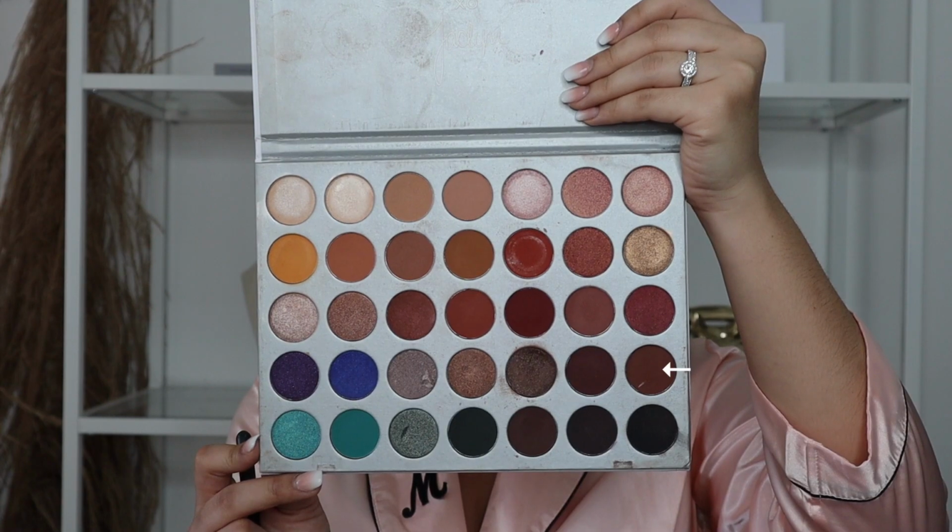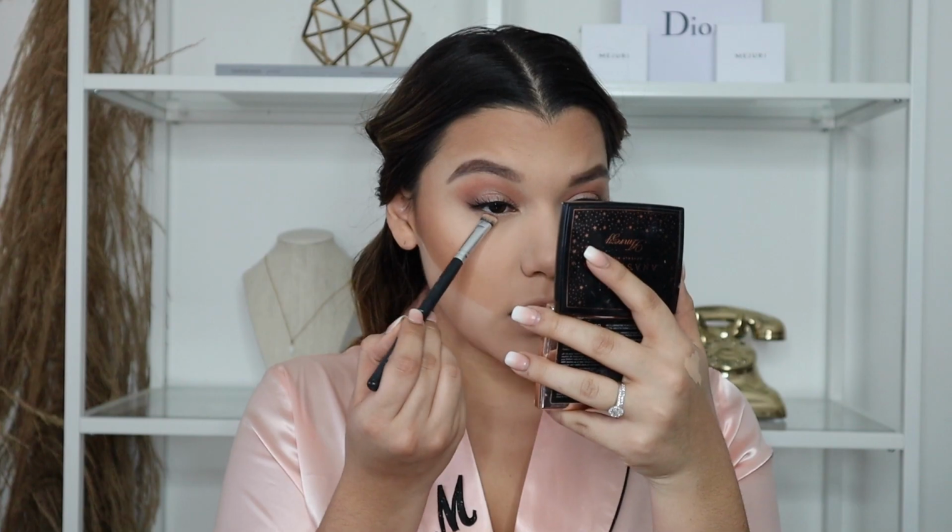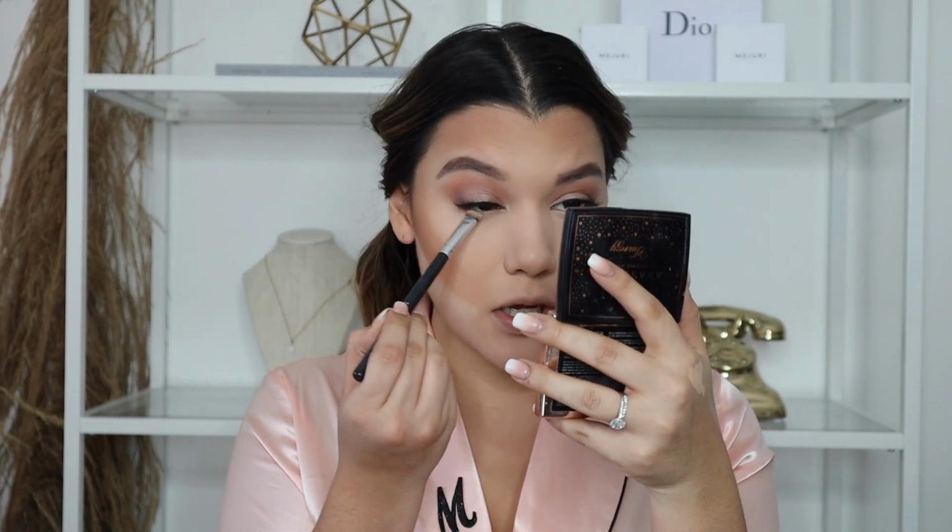Next up, we're gonna finish the under eyes because we're looking a little dry under there. I'm gonna go in with the shade Mocha that we used. And we're just gonna go ahead and smoke out the lower lash line a bit. Just want a little bit of smoke on it, you know?